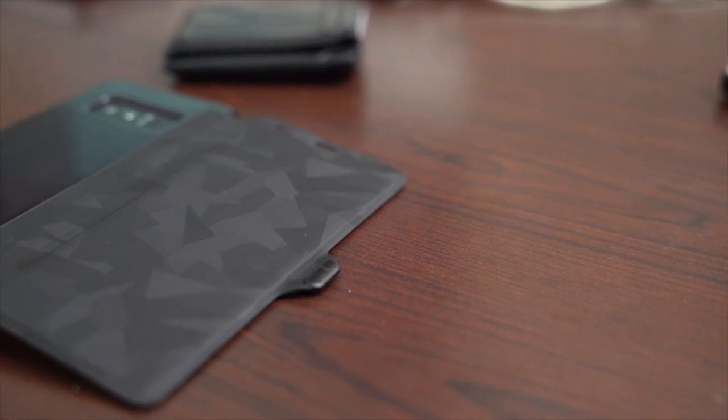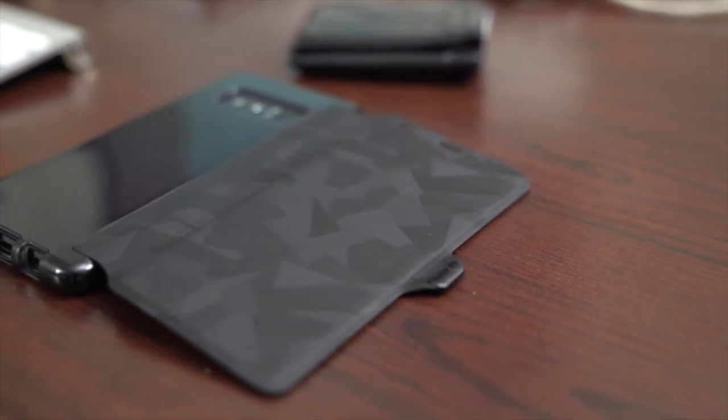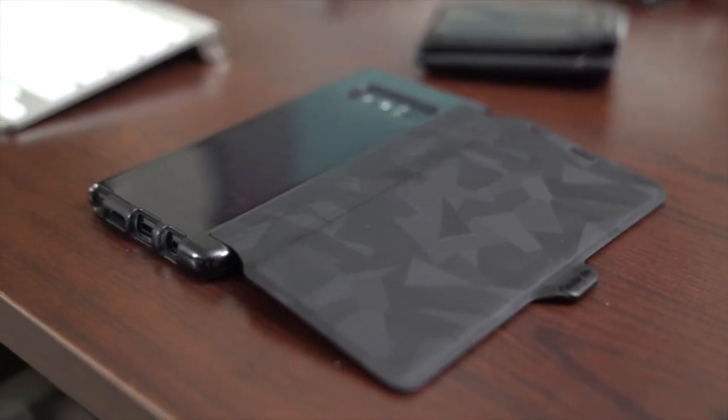Aside from the flip cover and card slots though, the Evo Wallet is pretty much the same as the Evo Check, with the same three-layer protection and flex shock design.